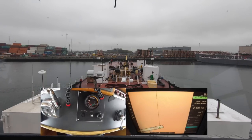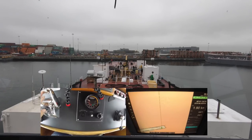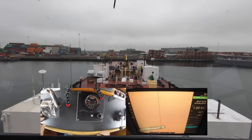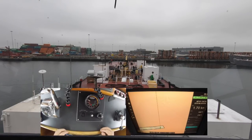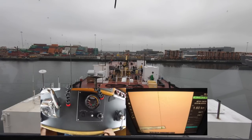Write a little note for me to write in the log later, what time we got underway. Now, I don't want to come ahead because, as you can see, we don't have a ton of room up there. So we'll just keep turning here. We're hoping you can see my throttles. Try to have, like I say, I got this new setup.